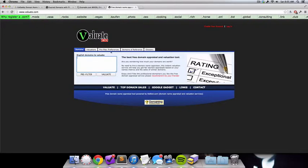But I use these occasionally. These are not the most accurate, but these pretty much are before you get into manual appraisal, and that's worth a lot more when people see that, when you're selling big time domain names. But for the most part, you don't have to worry about that.